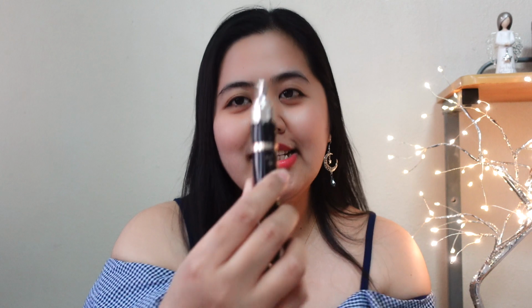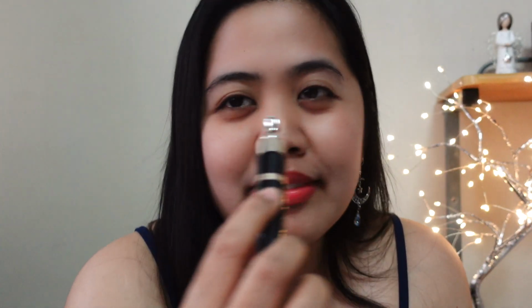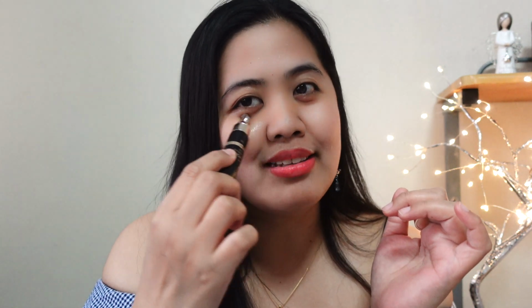So let me show you how to use this one. In my part, I use this one. Okay, so, for example, I cleanse my face, then you can apply this. Then gently squeeze the tube, by the way. Okay, and apply it. Okay, so done applying. This massager, you can use it to massage, or if you're not comfortable, you can use your finger. I use my finger sometimes when I am applying it, like this one.